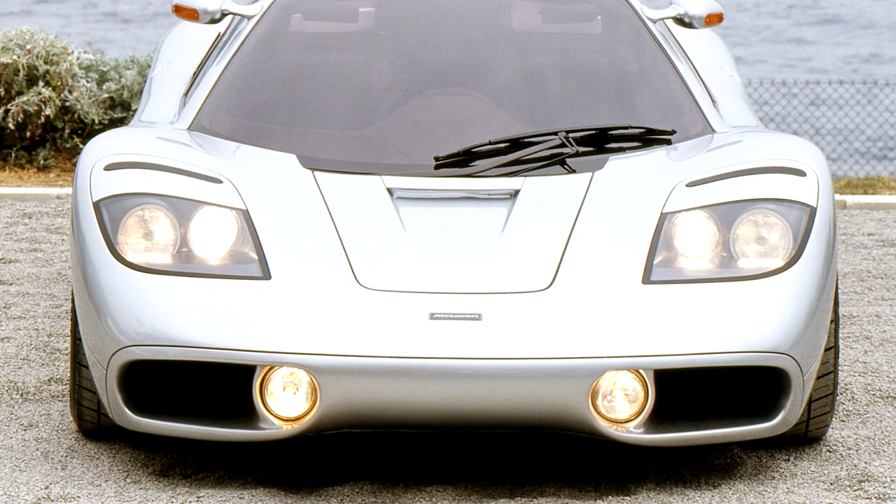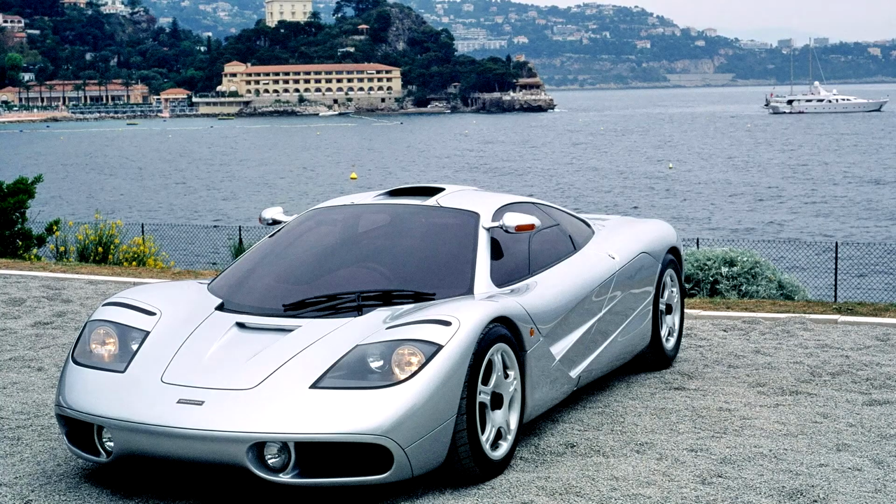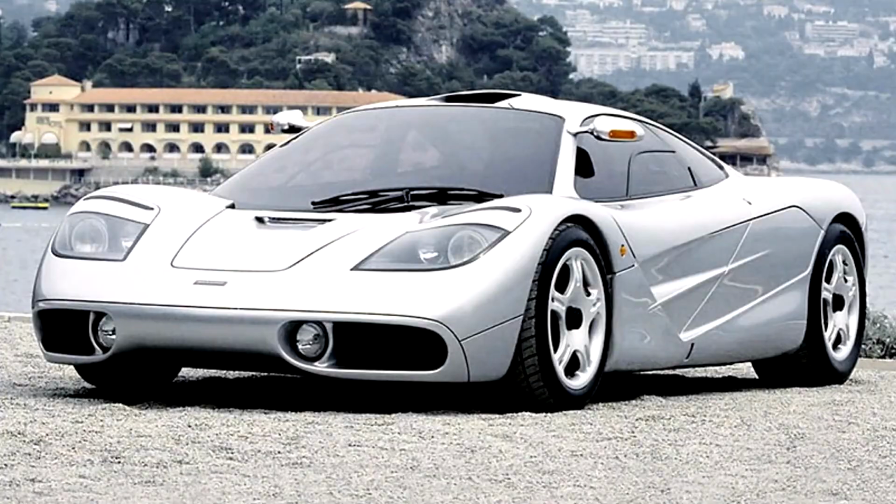McLaren F1. The McLaren F1 is a sports car designed and manufactured by British automobile manufacturer McLaren Cars, and powered by the BMW S70/2 V12 engine. The original concept was conceived by Gordon Murray. Murray was able to convince Ron Dennis to back the project. He engaged Peter Stevens to design the exterior and interior of the car.